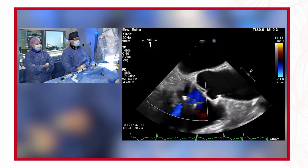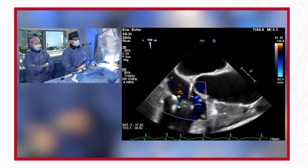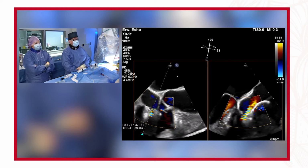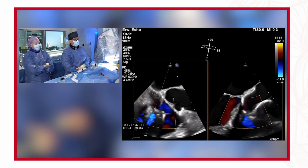Now we see the result in terms of color Doppler flow. There's a significant TR reduction with some jets remaining between the two devices, but overall a very significant TR reduction.